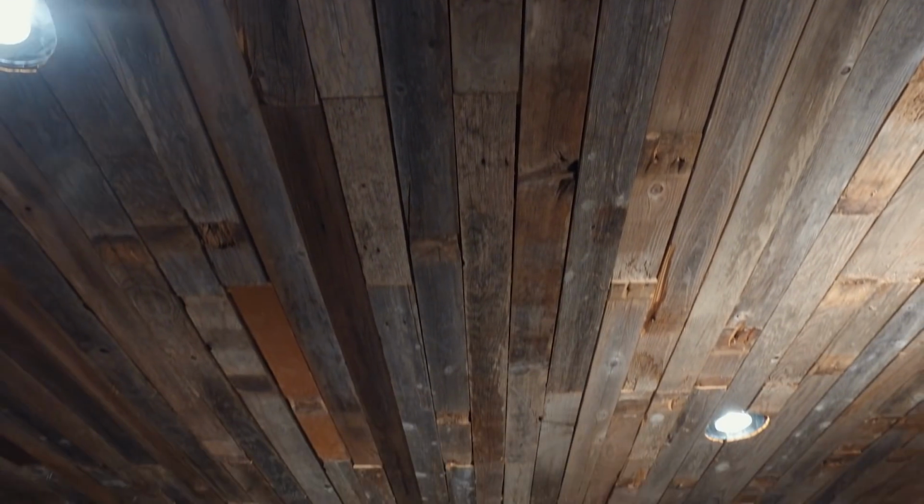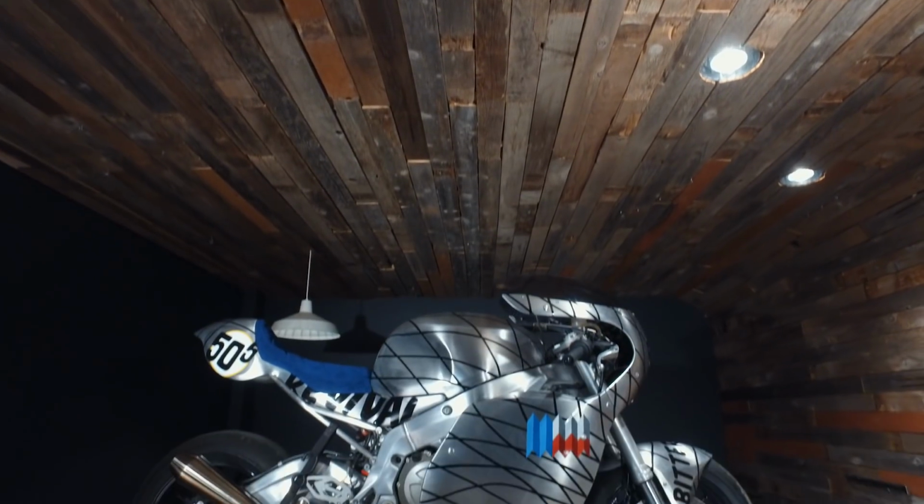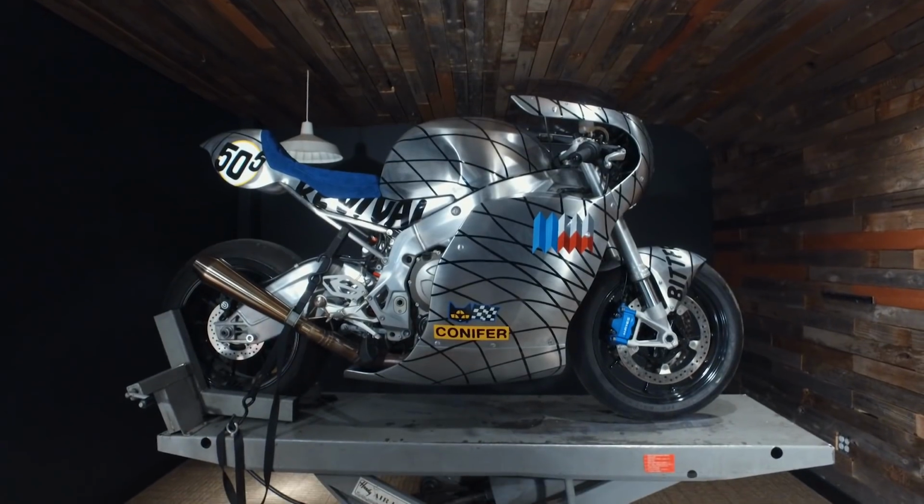I think the bike is really cool. I think the paint is really cool. I think the design that we did is really cool. I'm really proud of how it turned out.